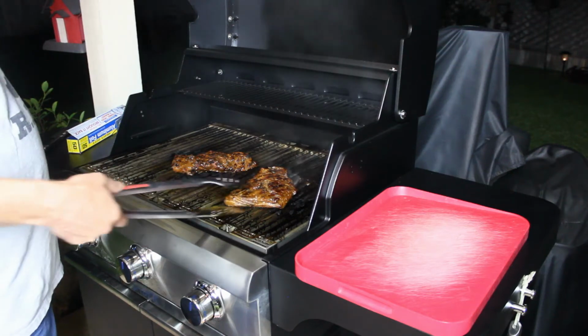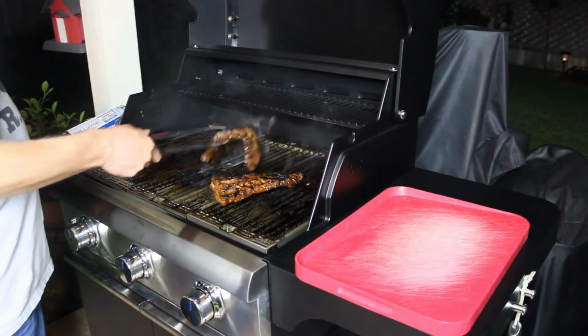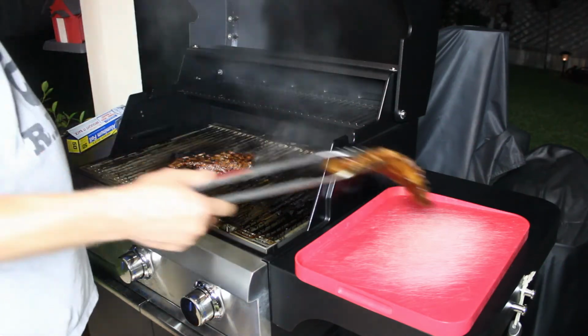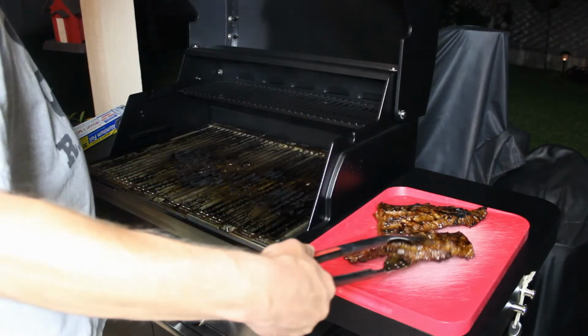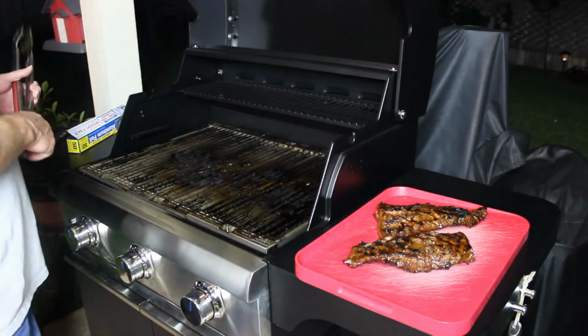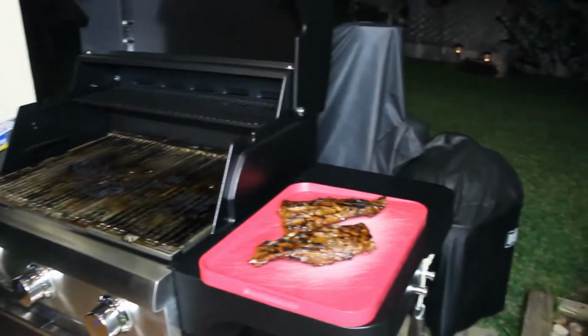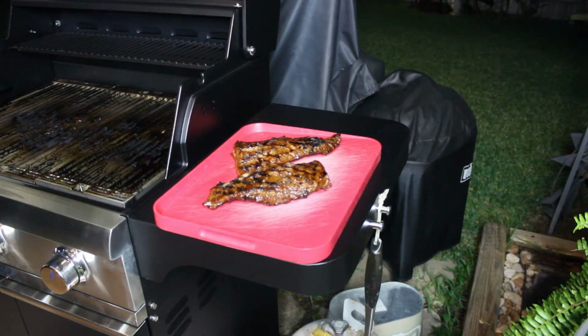Looks amazing. This did not take long at all. And I'm just going to transfer the skirt steak over to a cutting board. And then I'm going to tent this with foil and let it rest for a few minutes. And then we'll see how it did.